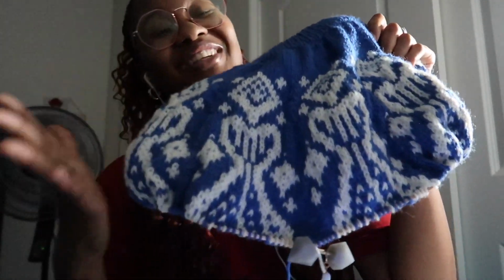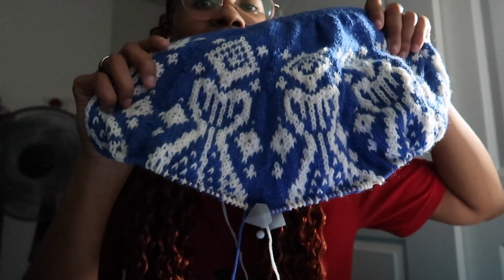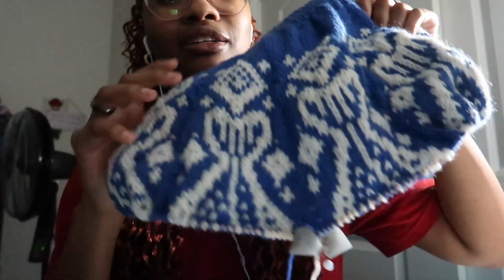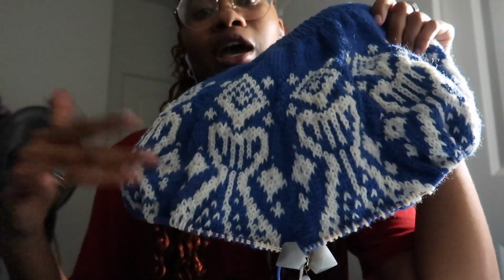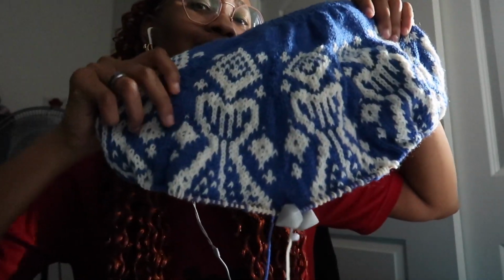Well, no. I'm on round 40. So I haven't done 10 rounds. I've done 9 rounds. I'm on the 10th round, and I have 6 rounds left. But I'm on round 40, which means I have 5 more after this, and it's just looking so good. I'm so excited. This sweater is just gorgeous. I can't get over how beautiful this is.